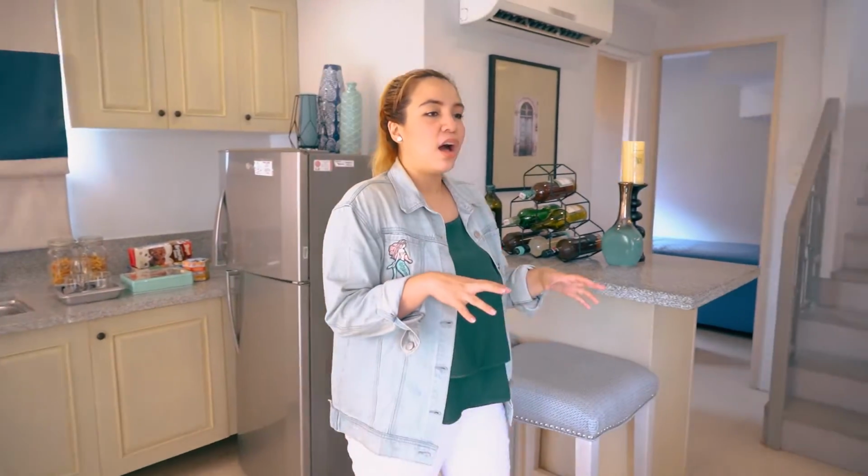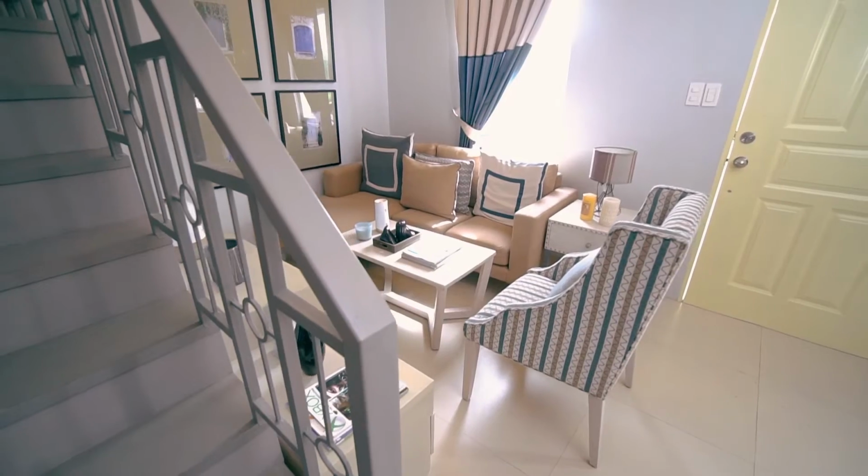Alright, so of course, the way we've toured the whole house, this is very clean, very cozy, very classy at the same time, perfect for relaxation for the whole family.